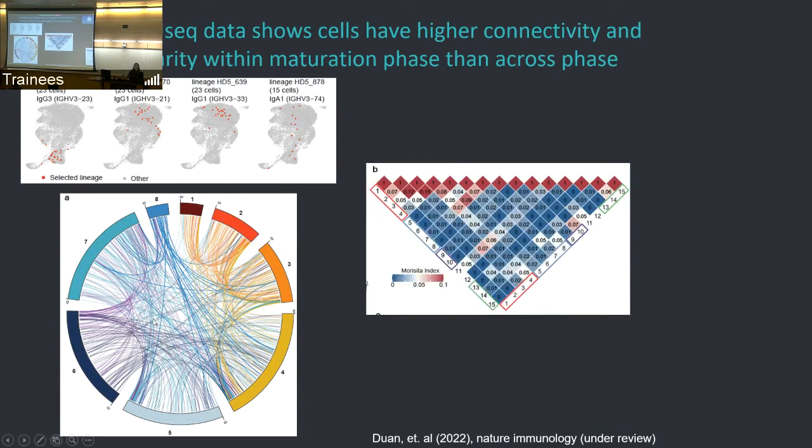The Morisita index also shows that clusters 1, 2, 3 in the early phase have higher connectivity and similarity. Late phase clusters 5, 6, 7 also show higher connectivity and similarity.